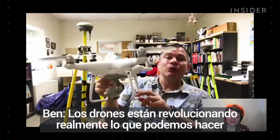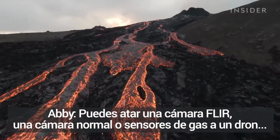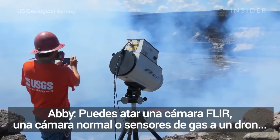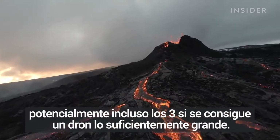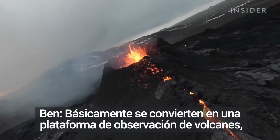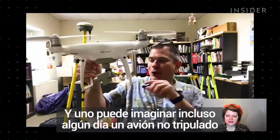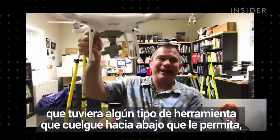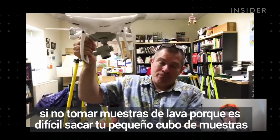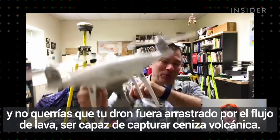And so drones are really revolutionizing what we can do to study active earth processes. You can strap a FLIR camera, a regular camera, or gas sensors to a drone. Potentially even all three if you get a drone big enough. That basically becomes a volcano observation platform as opposed to just a drone. And one can envision even someday a drone that would have some sort of a tool that would hang down that would allow you to, if not sample lava, because it is tough to get your little sample bucket out, you wouldn't want your drone to get pulled into the lava flow.